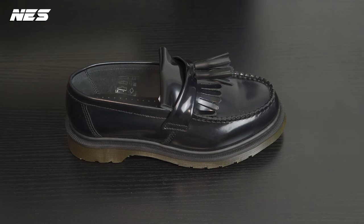Up next, I'm gonna share with you guys my review on the Dr. Marten Adrian, and then I'm gonna share with you guys how I style them. So this is the close up on the Dr. Marten Adrian. I think to me, this shoe is classic, you know.